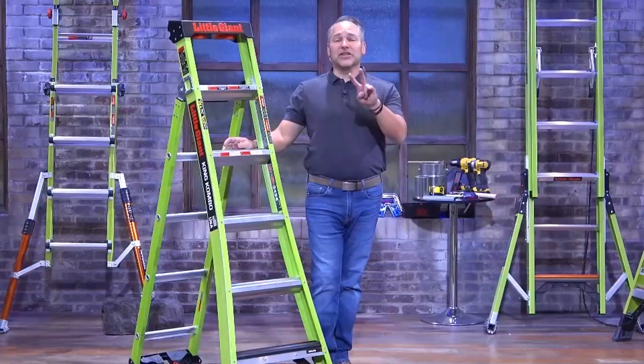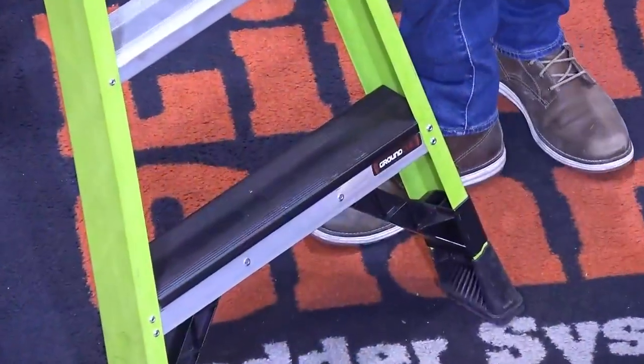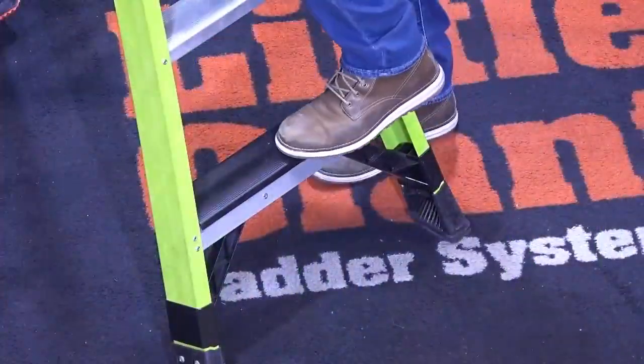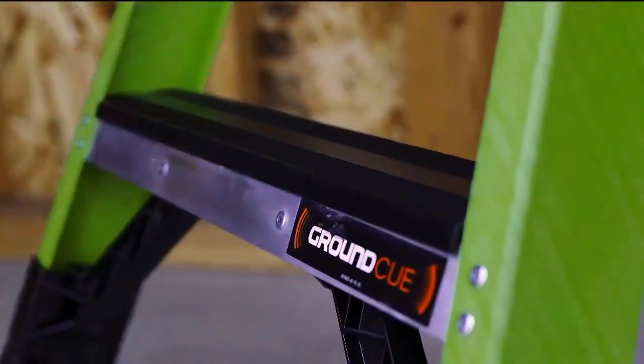Yeah, yeah. And did you know that the second leading cause of ladder injury, this is kind of unique, is that people miss the bottom step? So we invented what's called the ground cue. So the bottom rung sounds different. It alerts the climber so I can feel it. And so now I know that I'm at the bottom of the ladder.